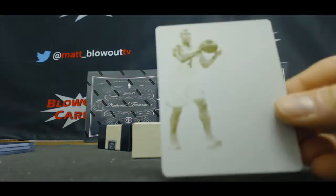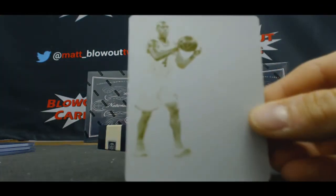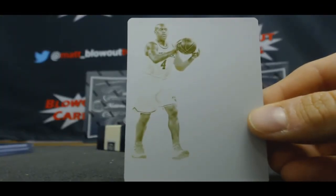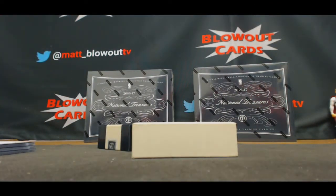And printing plate, that is Arron Afflalo for the Knicks. Right, Mitch Richmond is Wizards, thank you. I thought it was.